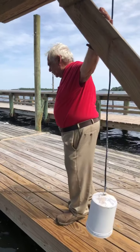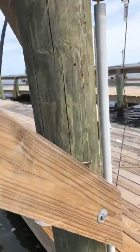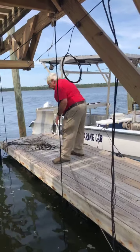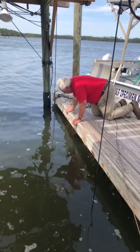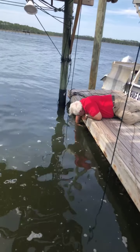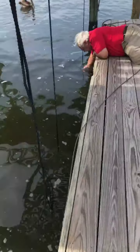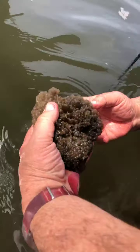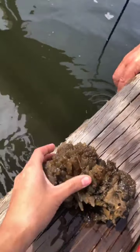So now that I'm up, I'm looking at some of the stuff on this other side that's growing, and let's see what we can pull up over here. Yeah, I'm seeing lots of hydroids and I'm seeing sea squirts. So, for example, this cookie-looking stuff is a sea squirt, a tunicate called Echinoclinum turbinata.